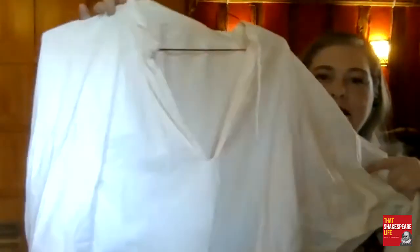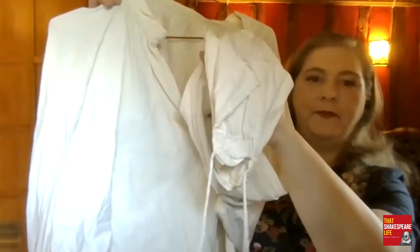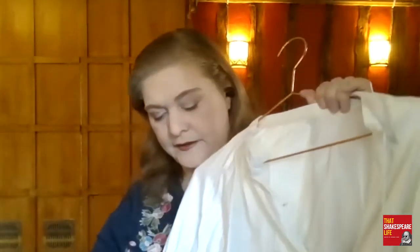So this is a very basic, simple man's shirt. Then you've got the cuff there, and this is made of a fairly firm linen, so it's perfect for a working class man up to middling. Shakespeare could have worn something like this for more heavy work if he doesn't want to be looking too fancy. And this one's got a very small standing collar, and it's got ties to actually tie around the neck, and the cuffs as well match.